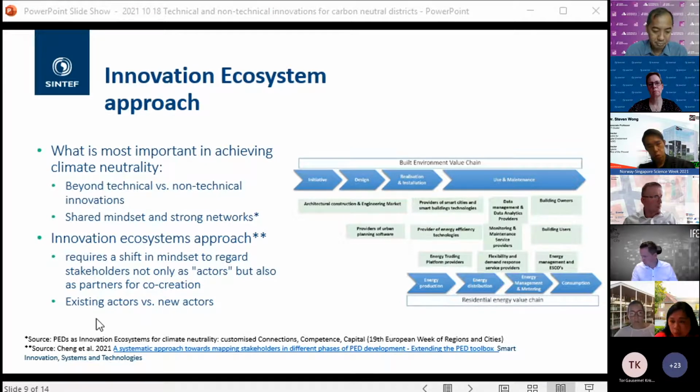So you see here, the approach we have taken is to sort of target 2 combined value chains, the blue shapes, the value chain of the built environment from initiative until the use of the building stock, and also the energy value chain in residential homes. And when analyzing this combined value chain, we focused on the different actor types in the light green boxes active in these value chains.